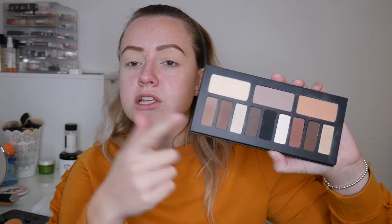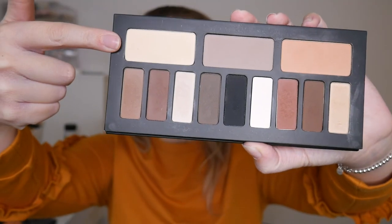Now I'm onto the fun bit, and the bit you guys are really here for. As I said, I'm gonna go with the neutral quad, which are these four here. So I'm just gonna take this base color and put it over my entire lid. Oh, that powder's got right up my nose.